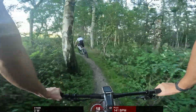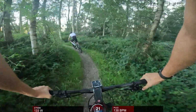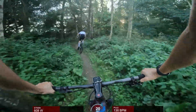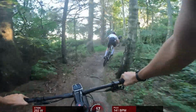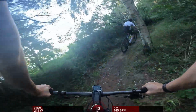And Ibjerg, the trail is primarily blue. It's about 3 kilometers, a little over 3 kilometers, and there are some small red bits of trail, and I would say that to get the most out of the trail you really have to be, of course, comfortable on blue trails, but also comfortable on some red trails to really get the most out of it.